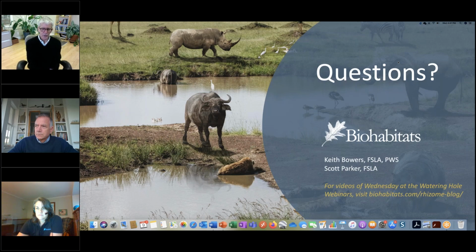We need to think about the coastal processes. We need to think about geomorphology. We need to think about the ecological conditions. And then finally, we need to think about the cultural context that they're in. And so each area will probably include some of the foundations of what you've seen today and others, but certainly using it in different ways or combining it in different ways.